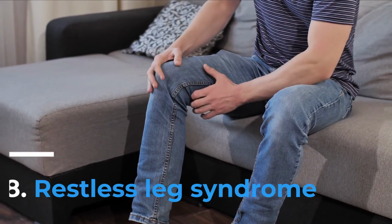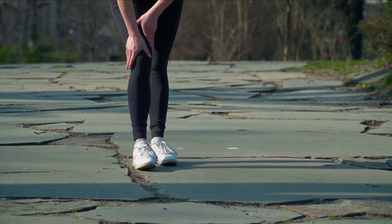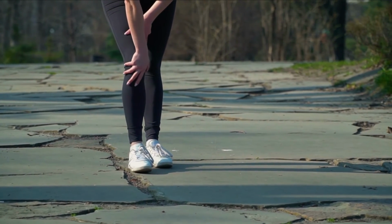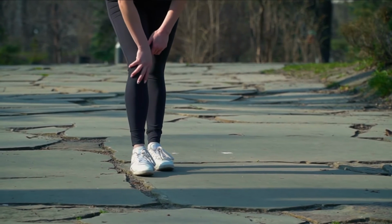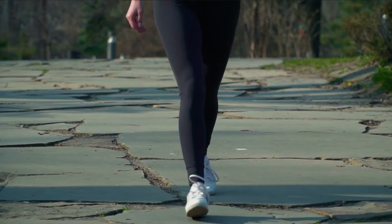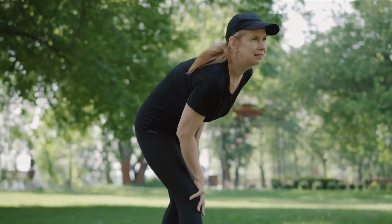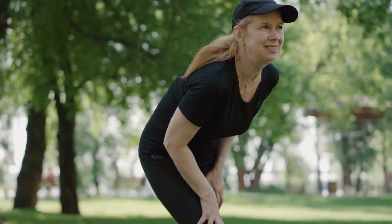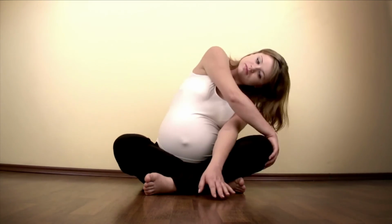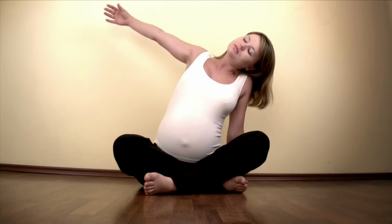8. Restless leg syndrome. Restless leg syndrome, RLS, also known as Willis-Ekbom disease, is a condition in which the legs feel uncomfortable and the urge to move them is irresistible. While the exact causes of RLS are not fully understood, there appears to be a link between symptoms of RLS and a person's blood iron levels. Numerous studies have linked low blood iron stores to an increased severity of RLS symptoms. Several studies also note that symptoms often appear during pregnancy, a time during which women's iron levels tend to drop.